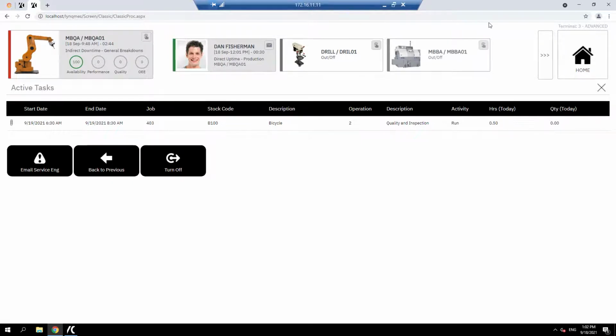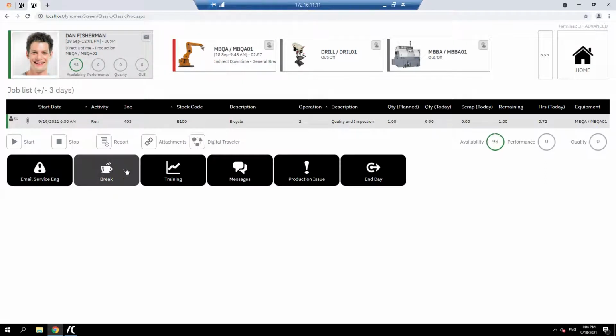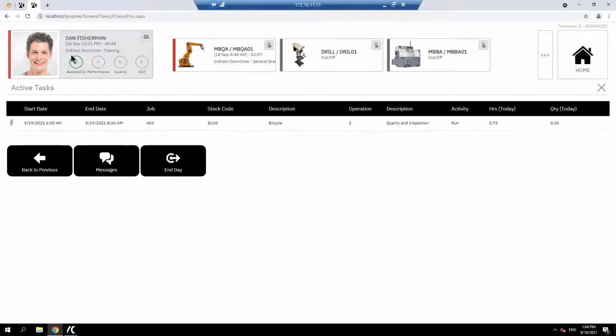Now, similarly, the employee can also record downtime just by pressing these buttons here, break or training. So let's just click training. And that immediately puts that employee into indirect downtime training.